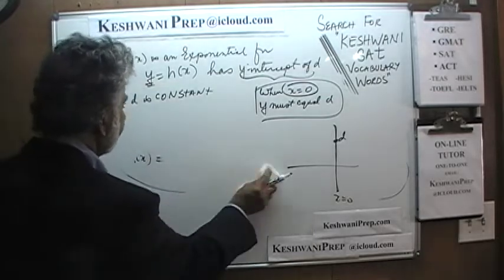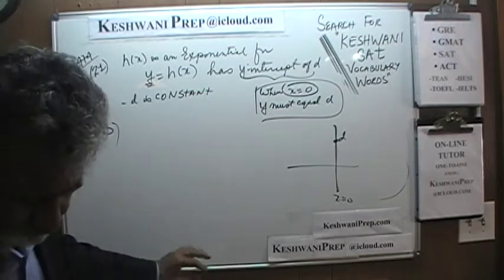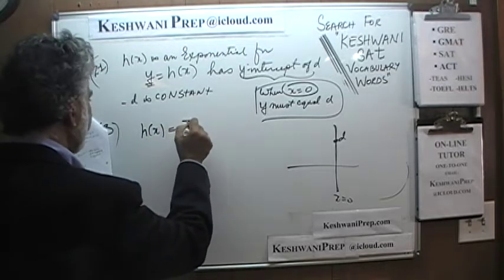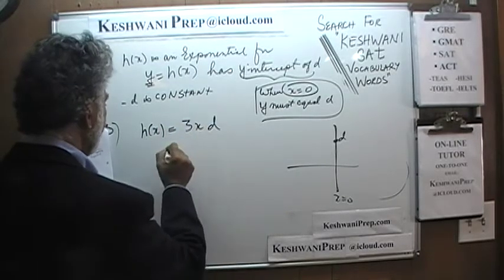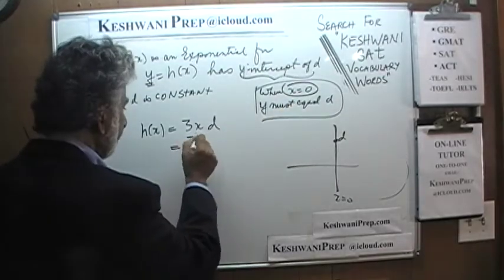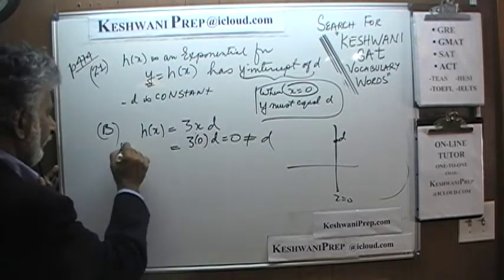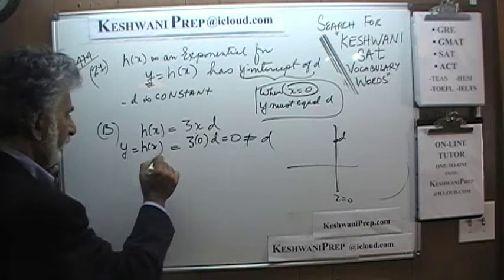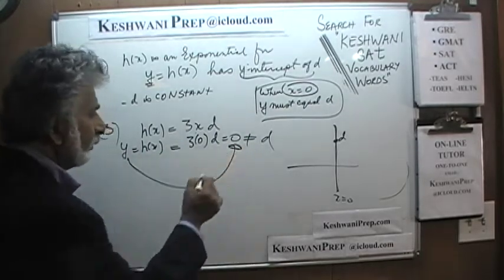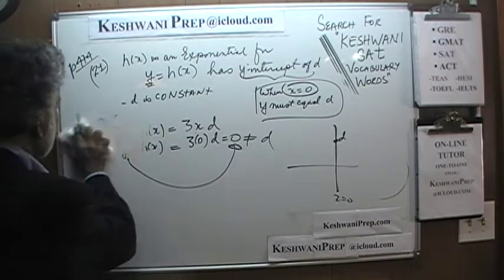Let's look at b. B says h of x equals 3x d. Again, the same situation. Substitute the value of x, 0 for x: 3 times 0 times d will equal 0, and 0 does not equal d. Again, y is equal to h of x, and y must equal d. But y does not equal d, it equals 0. That is not correct.